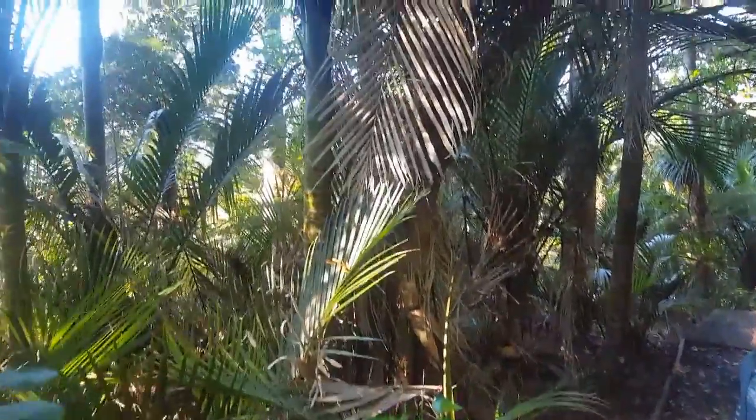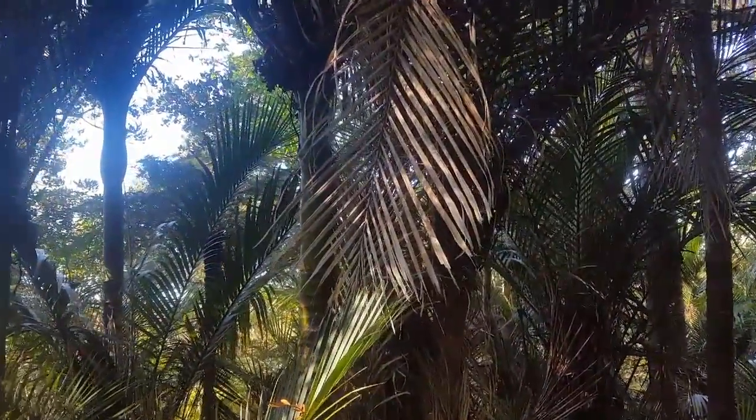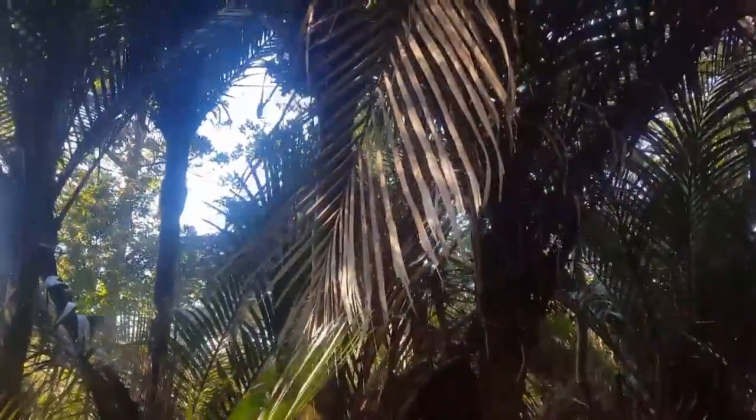Oh, why is that moving? Oh, it's the wind. Let's go. I want to see a lookout. Really, a lookout, seeing the beach from the top. Look at that. It's vibrating.